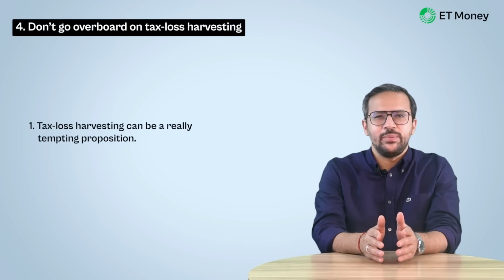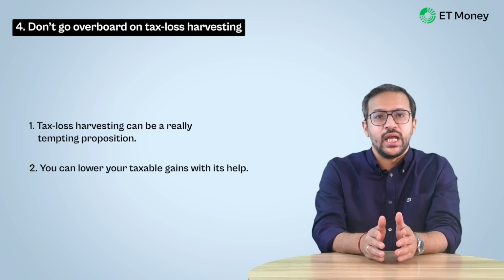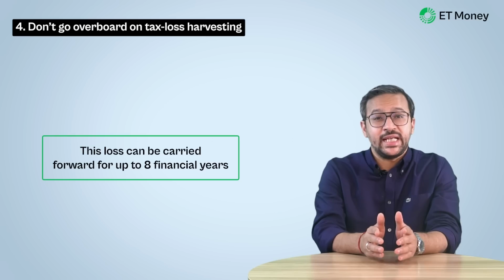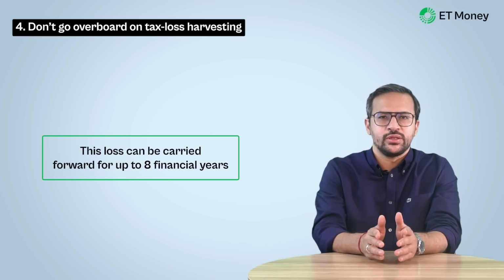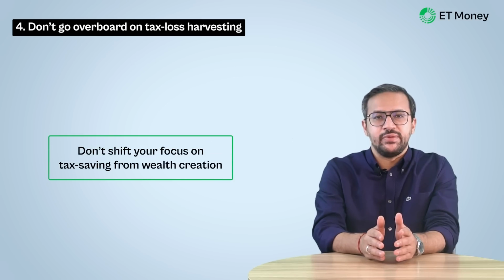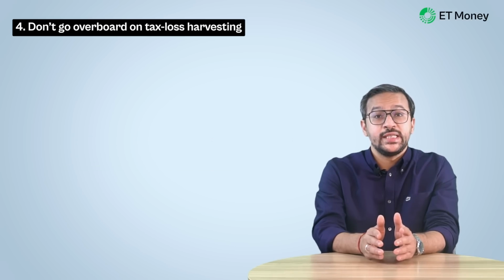Tax loss harvesting can be a really tempting proposition. You can lower your taxable gains with its help, and you can even book a net loss for a financial year. This loss can be carried forward for up to 8 financial years. So one may be tempted to overdo it, thus accumulating losses over the years. That may shift the focus from wealth creation to tax saving and result in needless activity that keeps making your broker richer. So it's important to stay rational and reasonable. Keep in mind that wealth should set you free rather than keep you endlessly occupied.